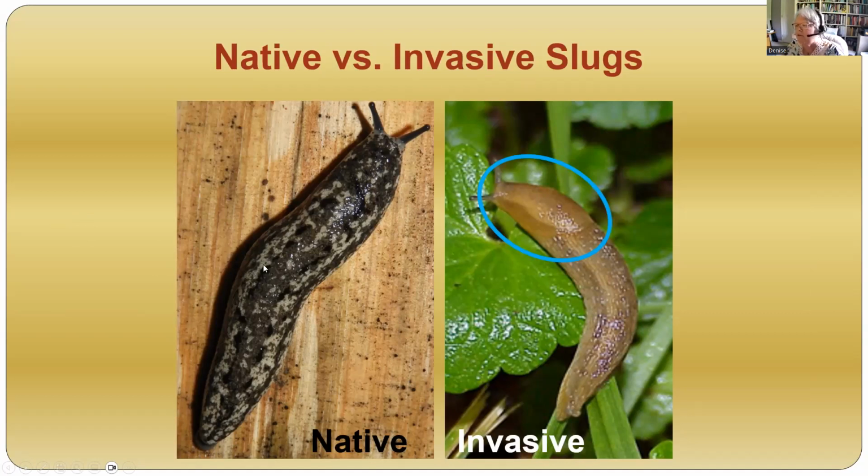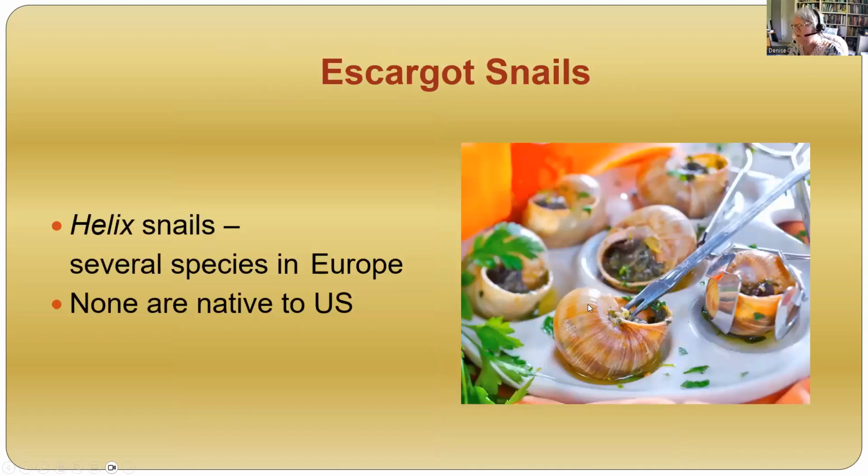And these slugs are usually mottled brown and tan and have little dark spots on them sometimes. There are lots of species of these as well. But that's the difference between our native slugs and invasive slugs. So you don't want to kill the native ones to get rid of the invasive ones. Especially if you live near the woods where you might possibly have some of these around, you want to be careful how you get rid of the invasive ones.